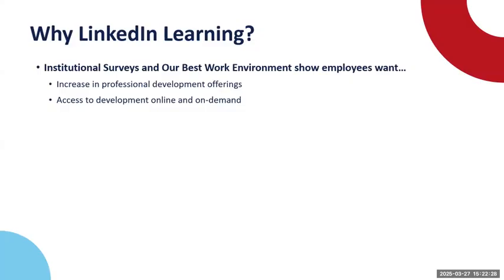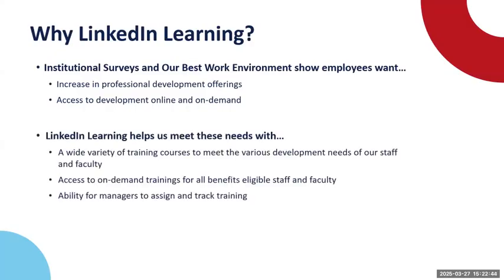Over the past several years, various institutional surveys, as well as the efforts of the Our Best Work Environment work group, we were seeing that employees and supervisors alike at the university continue to ask for more professional development offerings. So LinkedIn Learning helps us meet those needs for full benefits eligible employees. The wide variety in training courses helps us meet the different development needs of our employees with these online, on-demand courses that allow each employee to access training and development when and where it is convenient for them. It also provides supervisors the ability to assign and track training directly through Edge Learning to help you more easily support your employees' growth and development.